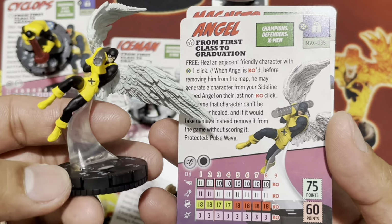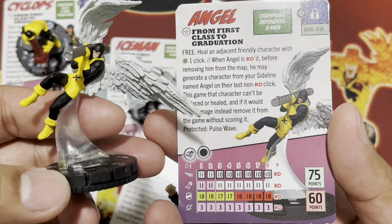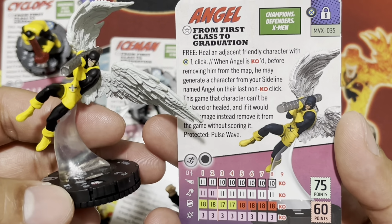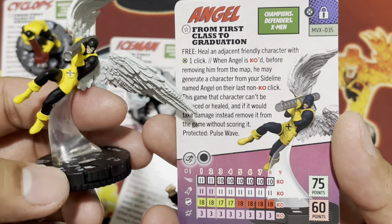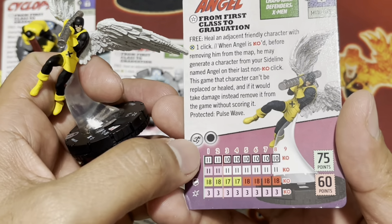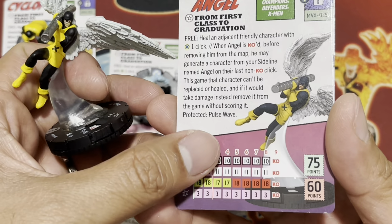And you can see him flying into action with a bazooka. Champions, Defenders, X-Men keywords. Okay, the same first trait. He has also an improved movement characters.